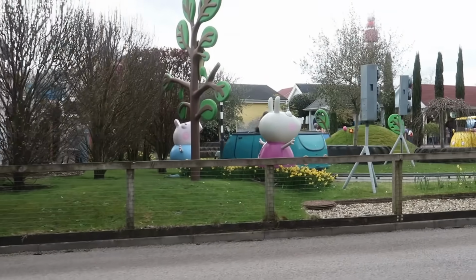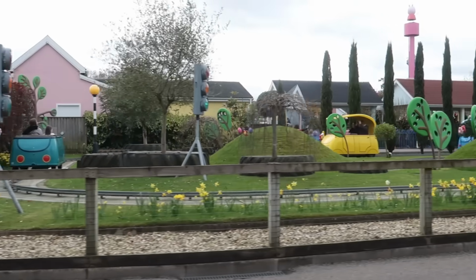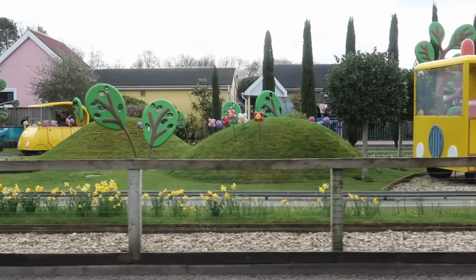I do love the audio here on the train. And there's our first look over into Peppa Pig World. And yeah, we'll be heading in there this afternoon. Don't you worry about that. And that's the thing with this vlog. It shows you how much else there is here away from Peppa Pig.